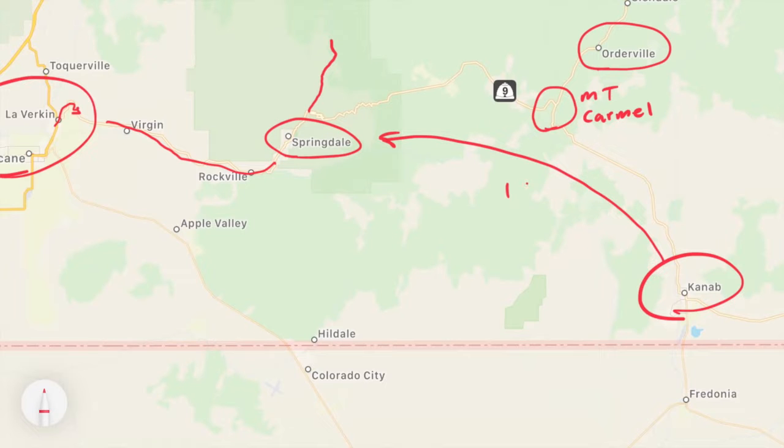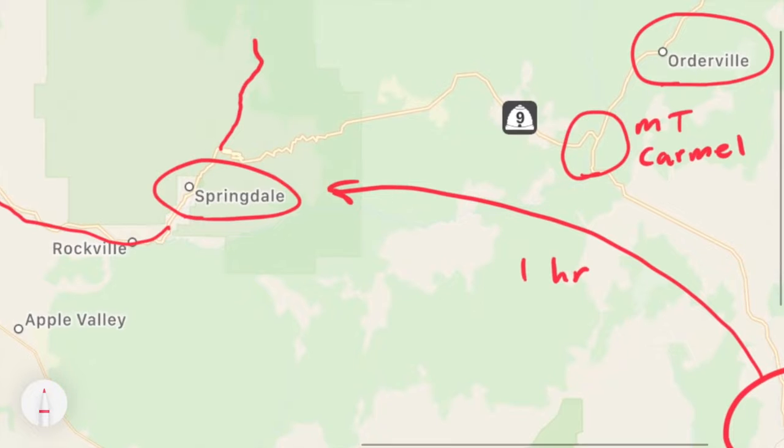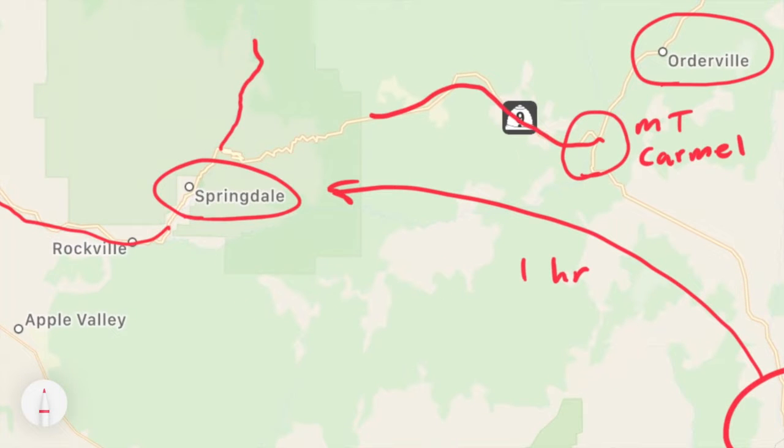Now, one thing you need to keep in mind is, this Mount Carmel Junction right here, it's about 15 minutes to get to the east entrance of Zion National Park. But then you have to drive on this road and through a tunnel to get to the main visitor center so that you can catch the shuttle to go up the canyon there. And that is about a half-hour drive, maybe.